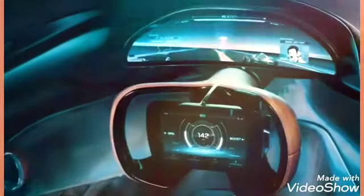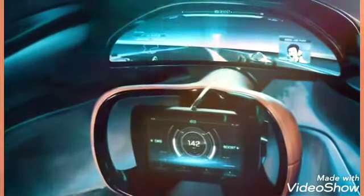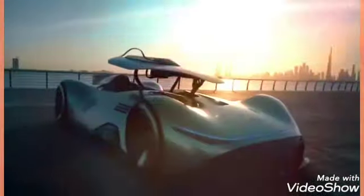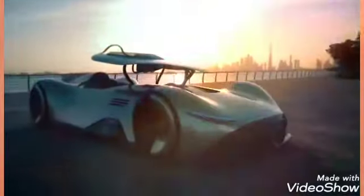The touchscreen on the steering wheel allows you to select the usual options. It also gives you the ability to cycle through engine sounds that will play out over the otherwise silent running of this electric car. With a range of around 250 miles and a top speed of 268 miles per hour, it's proof that the future of car design is very exciting indeed.